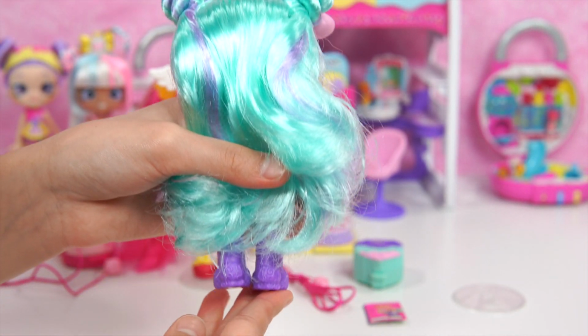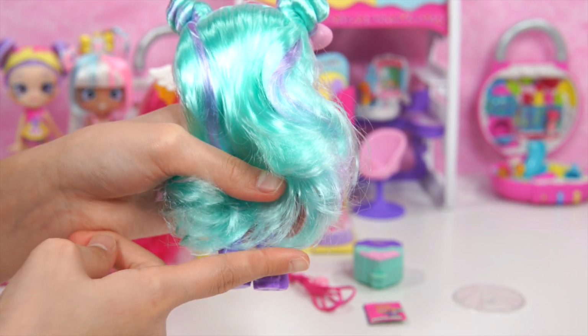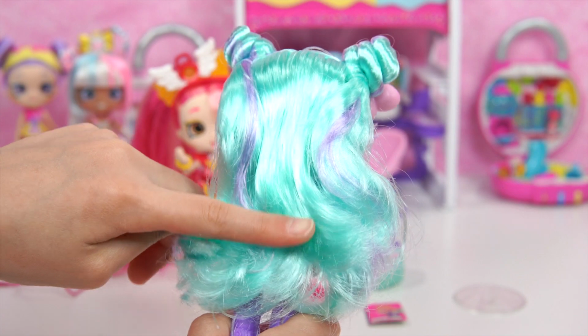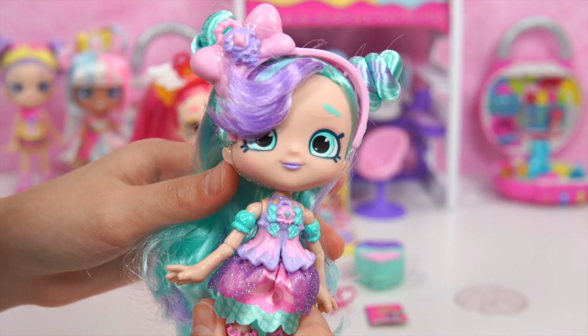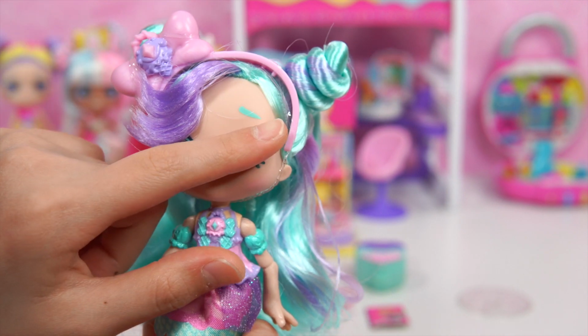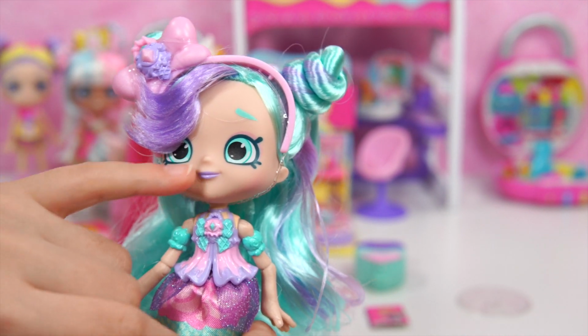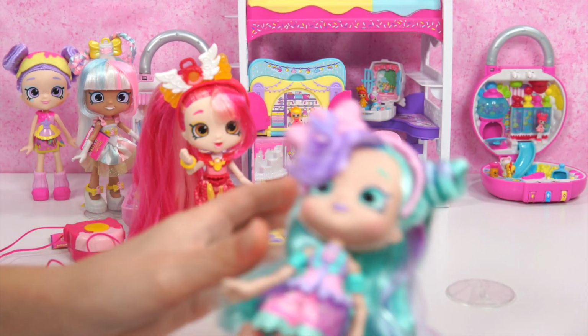This is what her hair looks like in the back. It's very long, just like Donatina's, but not all the way to her heels, just a bit up over her heels. And then it's minty green and it has purple stripes. So pretty. And this is what her face looks like. She has mint green eyebrows and mint green eyes. She has pink eyeliner and purple lips. And Donatina has pink lips.